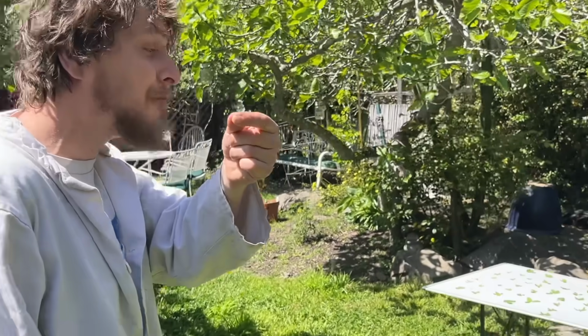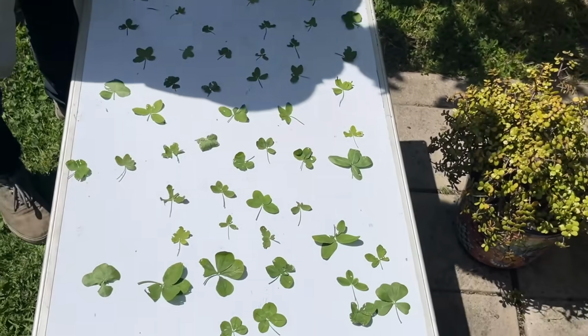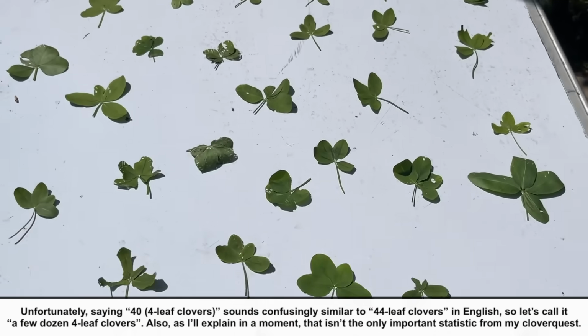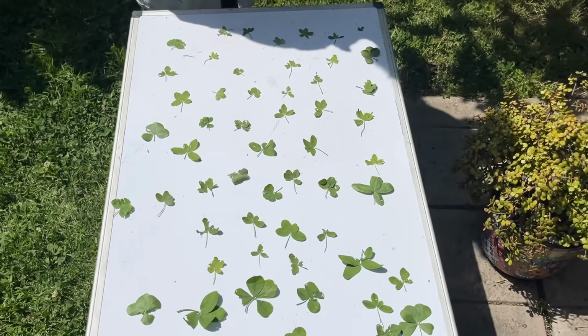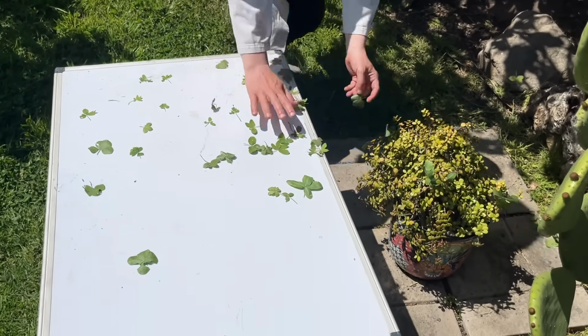So like I said, this tiny little clover that I found here in this garden could have been the end of my clover quest, but oh boy, was it not. I ended up finding about 40 4-leaf clovers. And some of you who are good at estimating amounts may be thinking, that doesn't look like about 40. And yeah, there's actually, oh no.